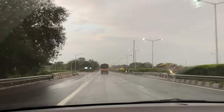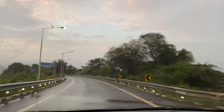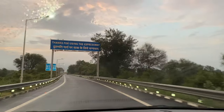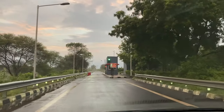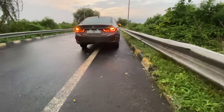Did you hear that? So we are just taking a left, and this is the exit point. Let's exit from here. Thanks for using the expressway. Yes, it was really a great experience overall. So that's how the exit point looks, and you also have washrooms over there, so you can park the car.